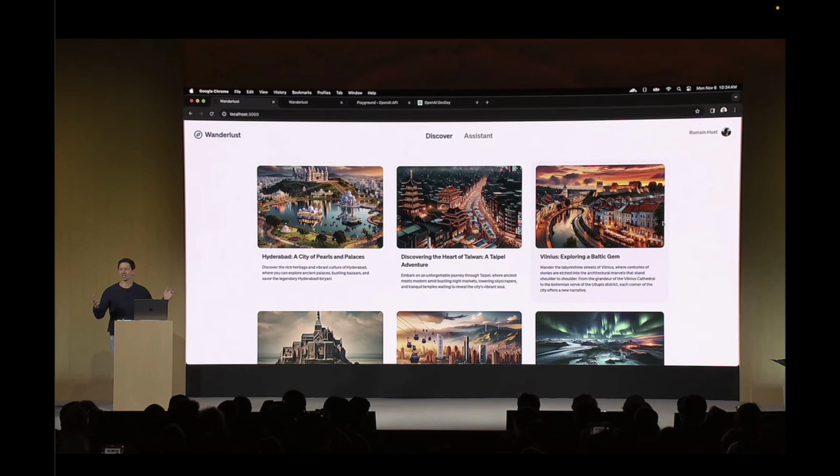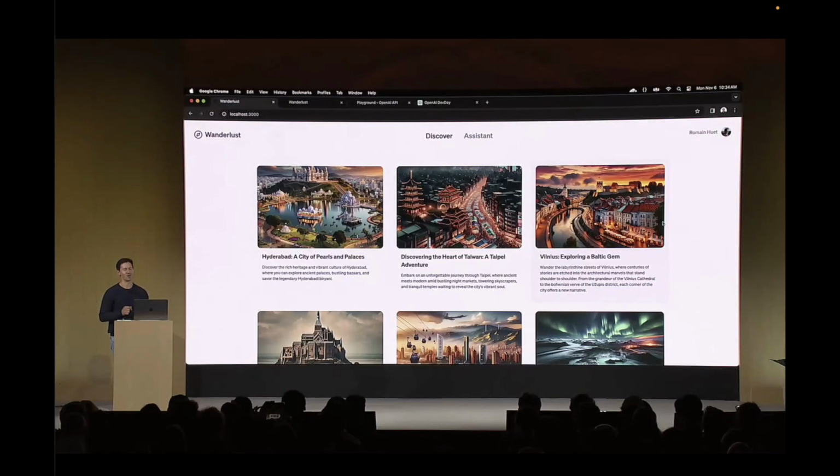Imagine I'm building Wanderlust, a travel app for global explorers, and this is the landing page. I've actually used GPT-4 to come up with these destination ideas, and for those of you with a keen eye, these illustrations are generated programmatically using the new DALL-E 3 API available to all of you today. So it's pretty remarkable.